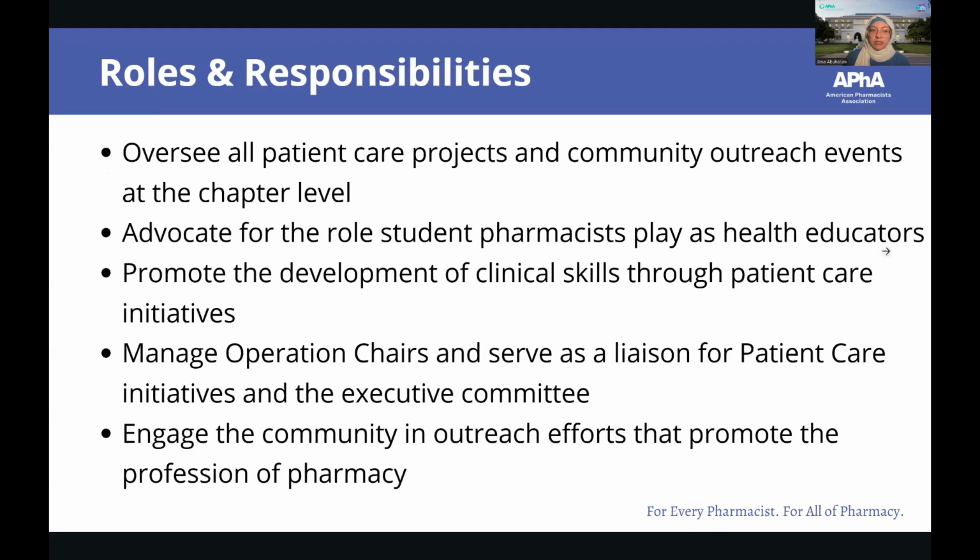So, some roles and responsibilities. As the patient care vice president, your role is to oversee all patient care projects and community outreach events at the chapter level. You advocate for the role student pharmacists play as health educators. You promote the development of clinical skills through patient care initiatives. You also manage operation chairs and serve as a liaison for patient care initiatives and the executive committee. This can include your president-elect and your chapter advisors. You also engage the community in outreach efforts that promote the profession of pharmacy.